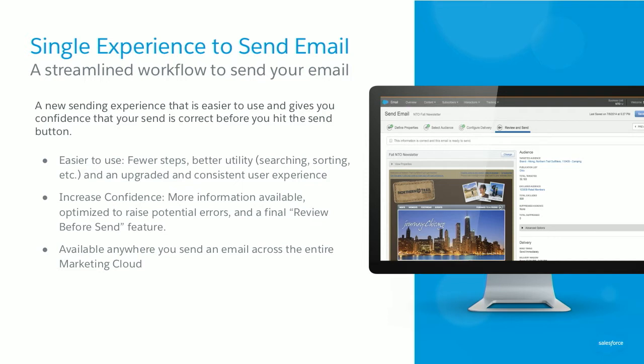It's one set system where it's 4 steps. You're going to walk through fewer steps to make sure you make less mistakes. It's going to give you all the information you need to actually have confidence to hit that send button. And again, it's the same send flow no matter where it is in the Marketing Cloud.